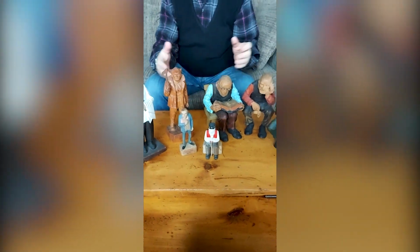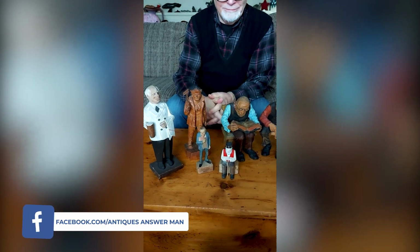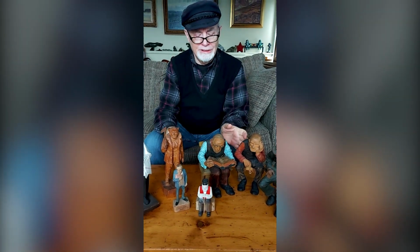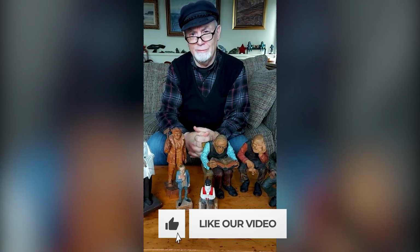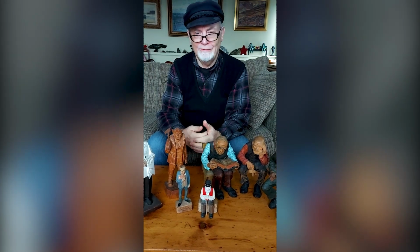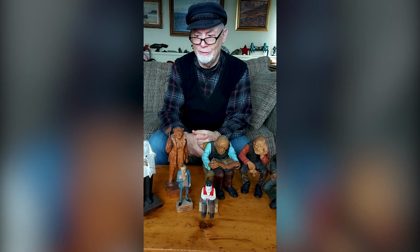So this is my little collection of people, all hand carved, all well done and interesting. Hand carved figures of this caliber are kind of hard to find in the marketplace today. But when you can find them, collect them. They become friends, no matter where you would put them in your home.